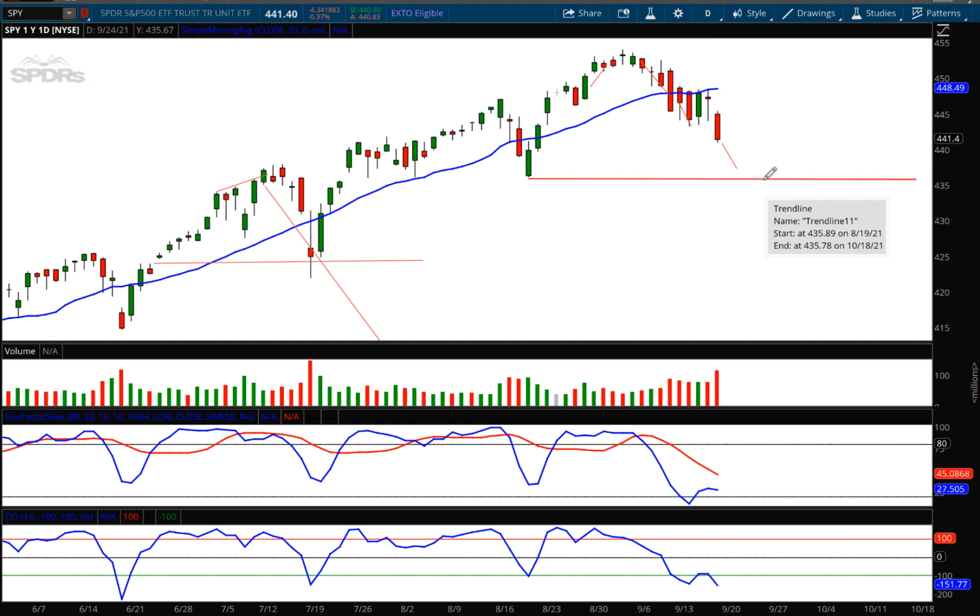Over time, what I think we could see happen is a possible bounce, maybe to retest this moving average all the way up here, but I think eventually it's going to turn down, and we'll see that moving average act as resistance as it reverses its role.